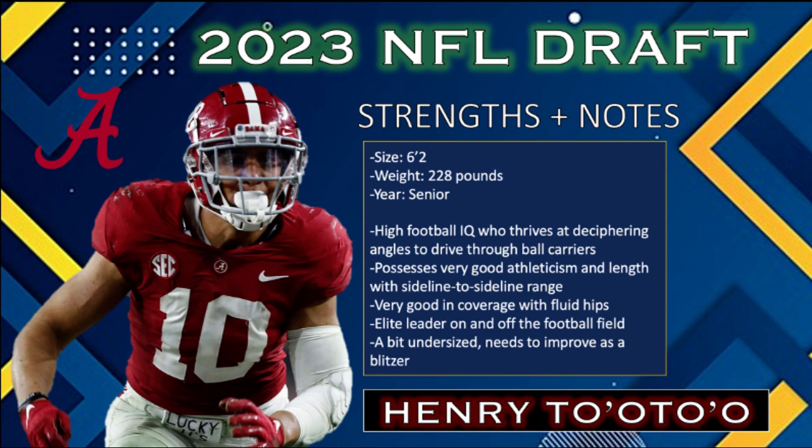He would also benefit from getting better at shedding blocks, as bigger players tend to give him difficulty. While he's a bit undersized at 230 pounds and his tackling can be inconsistent, his playing coverage has improved a lot in 2022, and this is a prospect with loads of potential moving forward. In summary, Henry To'oTo'o combines excellent recognition skills with enough speed to attack pass and run plays outside the hashes. I've got a day 2 grade on Henry To'oTo'o.